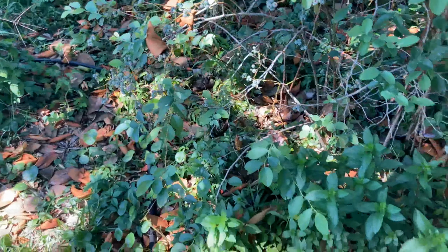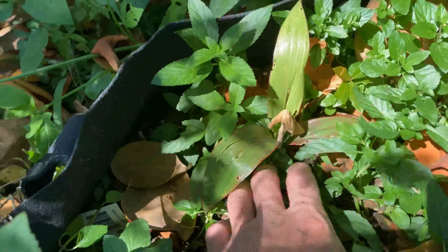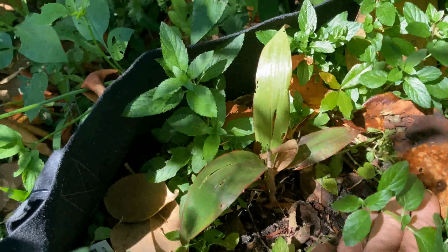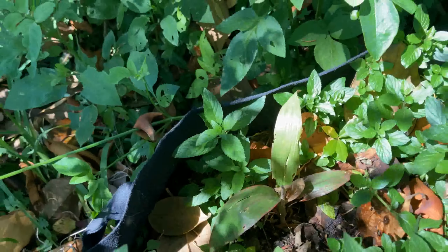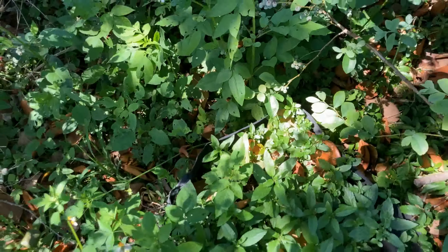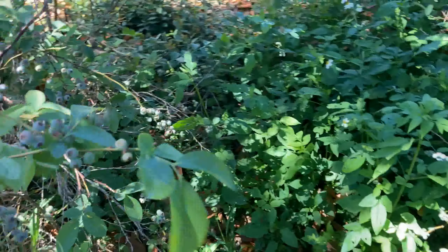This is peppermint back over here, and if you followed along at all, you know we've got this persistent Thai plant that I'm gonna do something with here pretty soon. So it's kind of all protected from the sun amongst all this peppermint and the blueberries here and here. Okay, I gotta show the blueberries. Look at these. Just blueberries everywhere.